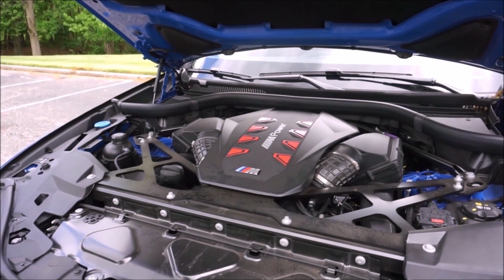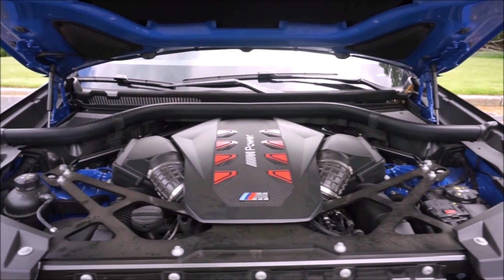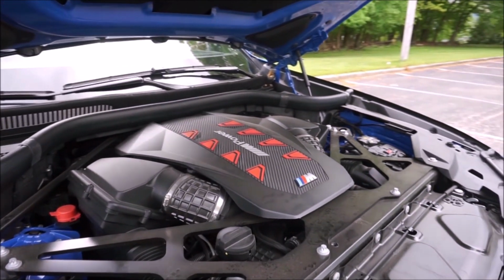Now, this one also had the M Sport exhaust with the M sound control button, and of course, these are all-wheel drive. Beautiful shot of the engine there. I love V8 engines.